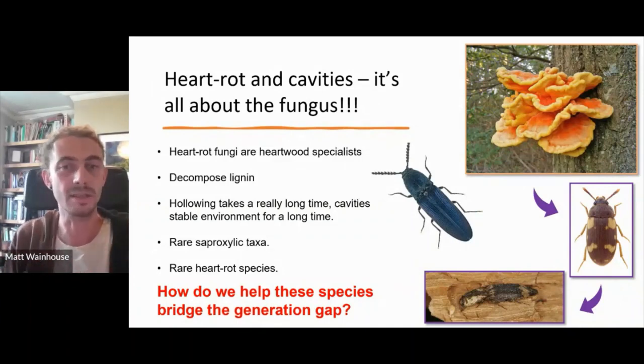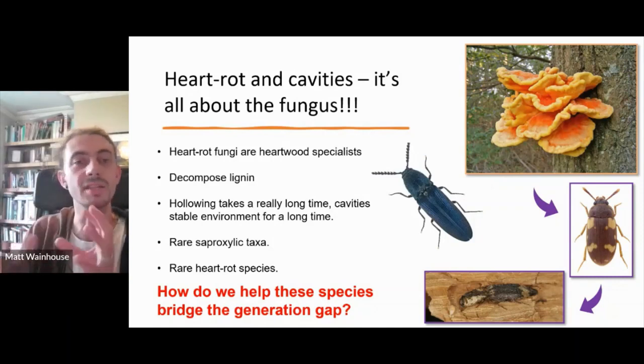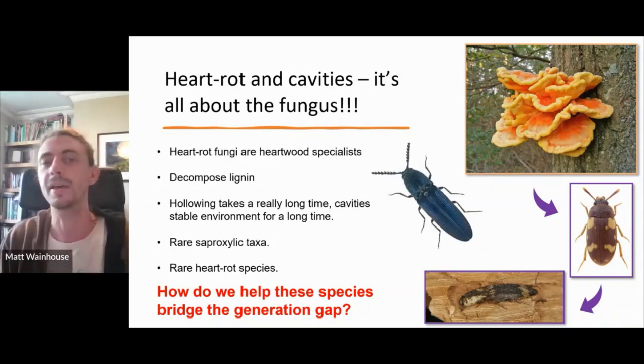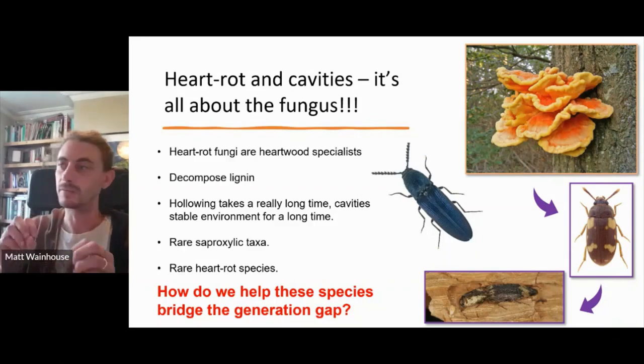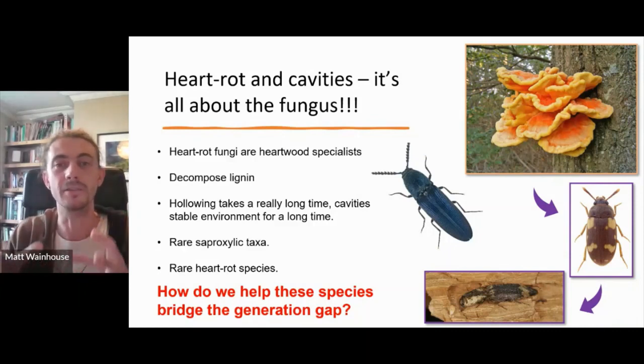But as they start to decompose that lignin, it's changing the environment to such an extent that beetles can start boring their way in, and other filamentous fungi can start making their way in, and over a very long period of time we start to develop a very biodiverse, very rich community. But like I say, this does take time.